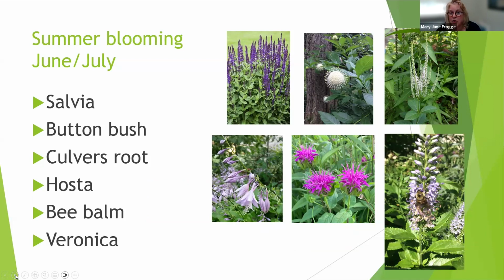Buttonbush, what a unique flower. I can't think of anything that's even close to those globes, and they just fascinate me. I'd love to go out and watch the bees on them. So if you've got room for a buttonbush, it's an understory tree. It can handle some shade. Prefers moisture, but you know it can make it through the dry summer. Just try and keep some water on it.